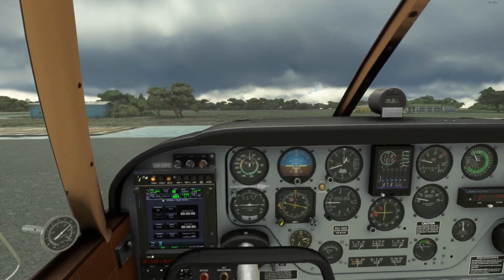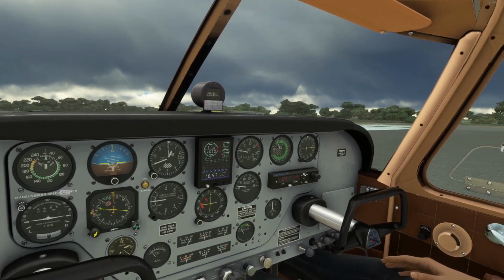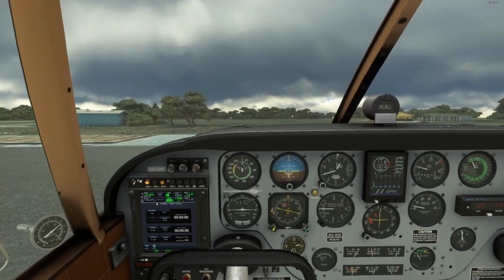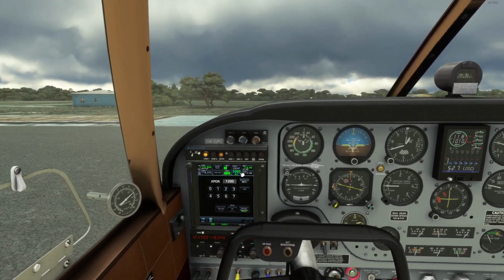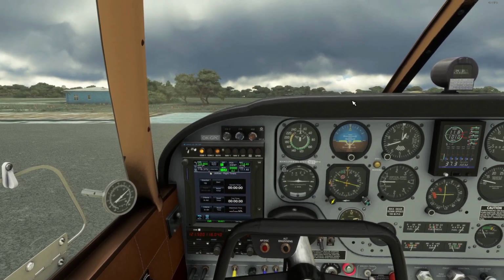Dimmit County traffic, Oscar Kilo Golf Charlie Romeo is on the apron, Piper Comanche, and taxiing to runway 13, Dimmit County. And I will switch my code to 2000, which is a generic code for an IFR flight plan.